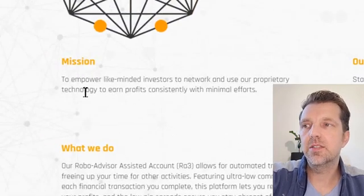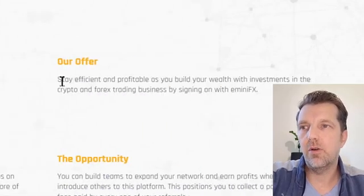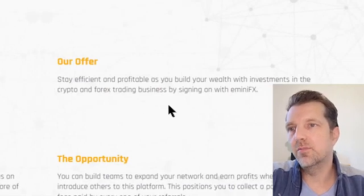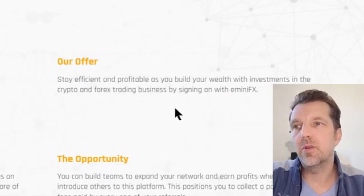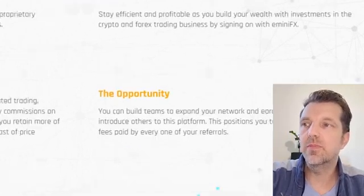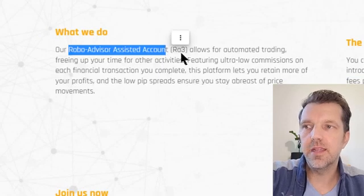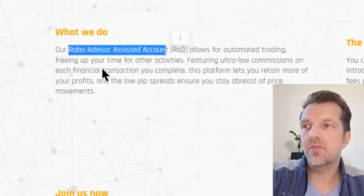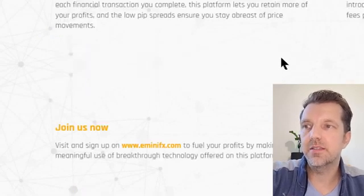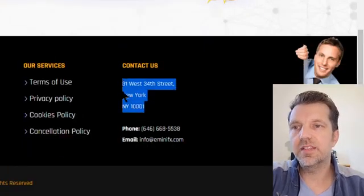The mission is to empower like-minded investors to network and use our proprietary technology to earn profits consistently with minimal efforts. Our offer is to stay efficient and profitable as you build your wealth and investments in the crypto and forex trading business by signing on with E-mini-FX. Now what we do, our robo-assisted advisor account, which is what they call the RA3, allows for automated trading, freeing up your time for other activities.